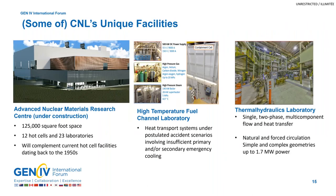Okay, some of CNL's unique facilities. We can see on the left here the Advanced Nuclear Materials Research Center, which is designed to meet nuclear material research needs for the next 50 years. This new facility is going to have shielded facilities to enable PIE activities on structural materials and nuclear fuels, including fuel salts. The ground has already been broken on this new center. That happened about a year ago, and operation is expected to be later this decade.